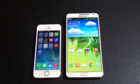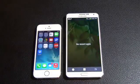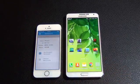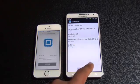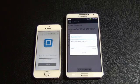Alright, so finally let's run some benchmarks. We're going to use the Geekbench benchmarking tool, and let's make sure nothing is running in the background. No recent apps on the Galaxy Note 3. And let's launch Geekbench 3. For those of you who don't know, the Geekbench 3 benchmarking tool measures the processor and the memory power of devices across different platforms. So this is the perfect tool to measure iOS 7 and Android 4.3 and see how they stack against each other. So let's wait till this test is over, and we'll analyze the numbers afterwards.